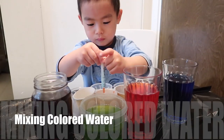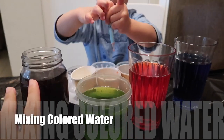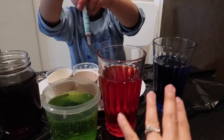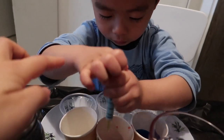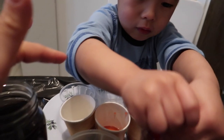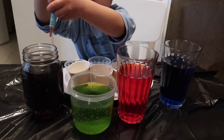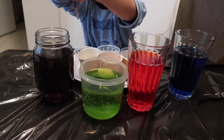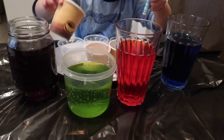So right now we're just playing with the watercolor that we used for the Easter eggs yesterday, and we have the purple one here, green one, red one, and blue one. Basically he can put each color in one cup, and if he wants to combine some colors, he can use other cups, and so far he likes it. And right now I'm using a big garbage bag to cover the table, otherwise it can sometimes stain your table.